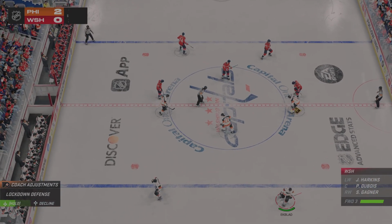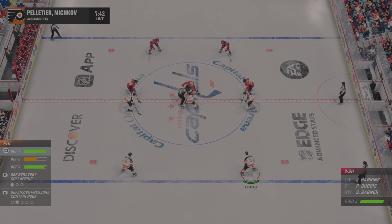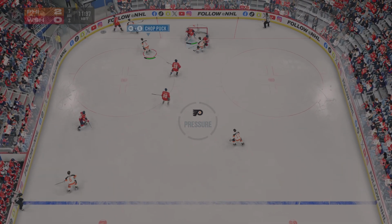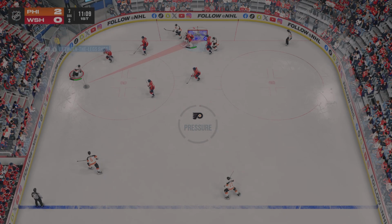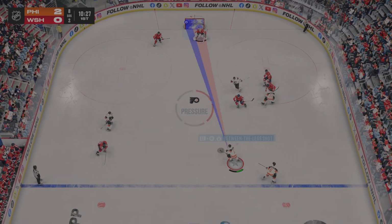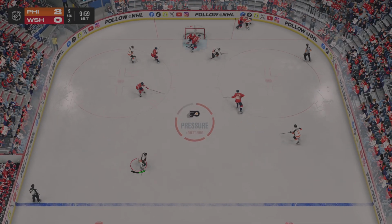Still a lot of time left in the period as we approach the midway mark. Philadelphia's really controlled the pace of play these last few minutes, leading by 2. Looking to make something happen along the boards. And they continue to fight for that puck along the wall. Puts it on net. Great save by the goaltender to get a pad on that one. Keeping the puck out of the net. Another stop by the goaltender.